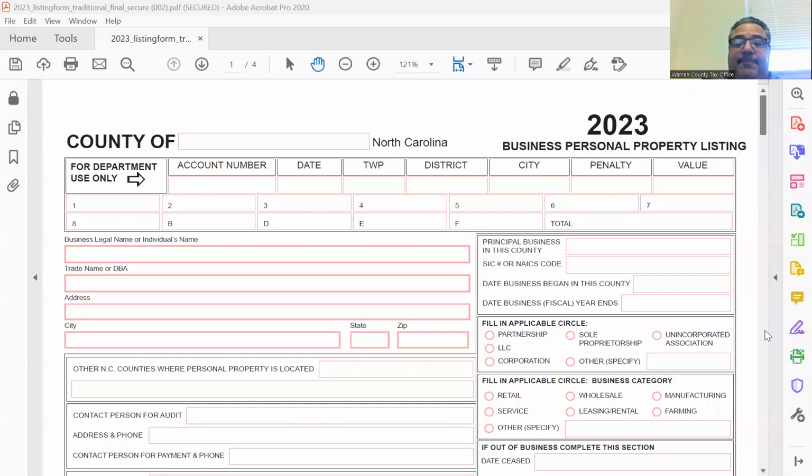Okay, great. And we're going to show folks later. I'll share my screen and they can look at the county website. But I have pulled up the listing form for business personal property for 2023. And this is for the calendar year of 2023, correct?